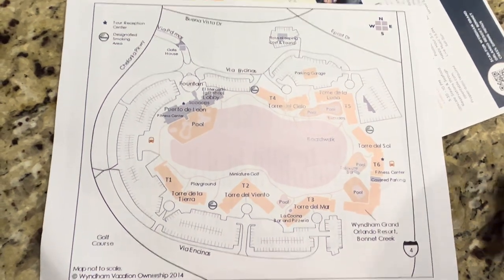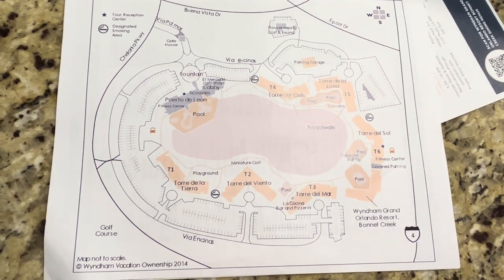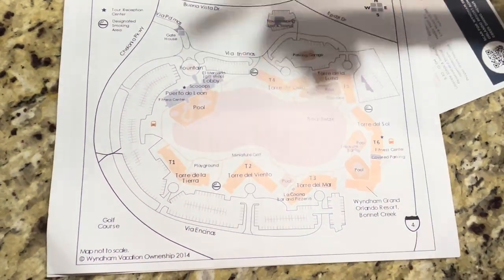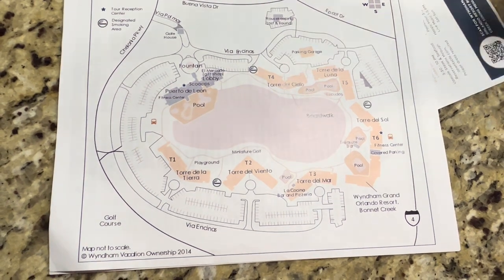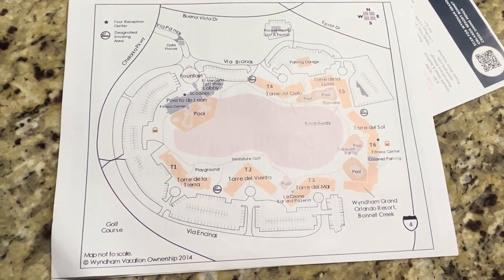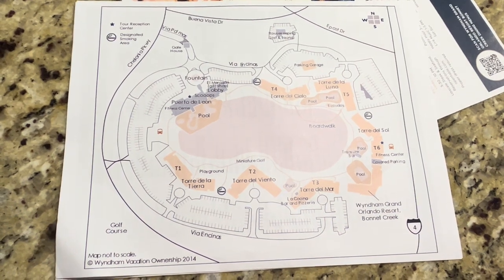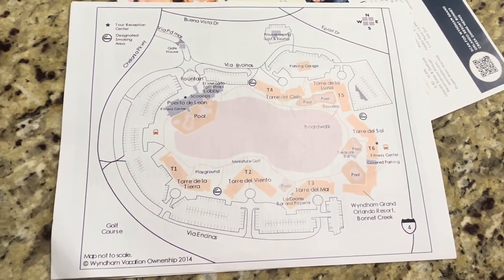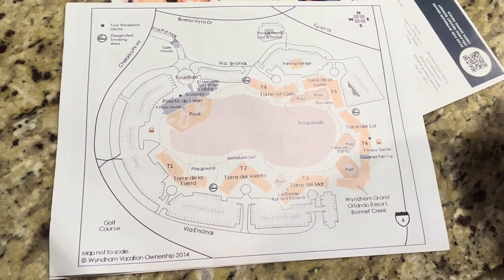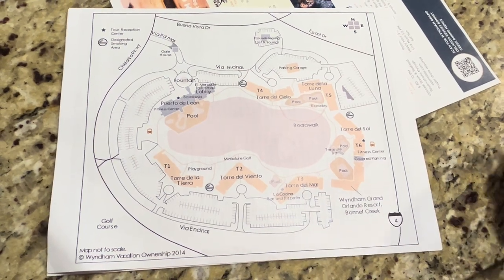So there are definitely multiple pools. Where we're at, not a big pool thing, but there's a playground and miniature golf. We very well could take advantage of the miniature golf more than anything else. Another large pool there. So if you're in Tower One, it's a bit of a walk to that pool, but not bad. You have a boardwalk over here that goes out over the lake. We'll probably check that out at some point. There's a fitness center here as well. And then there is a separate hotel. So there's the resort and the Wyndham Grand Bonnet Creek Hotel that are sharing some of the same property, but are separate.